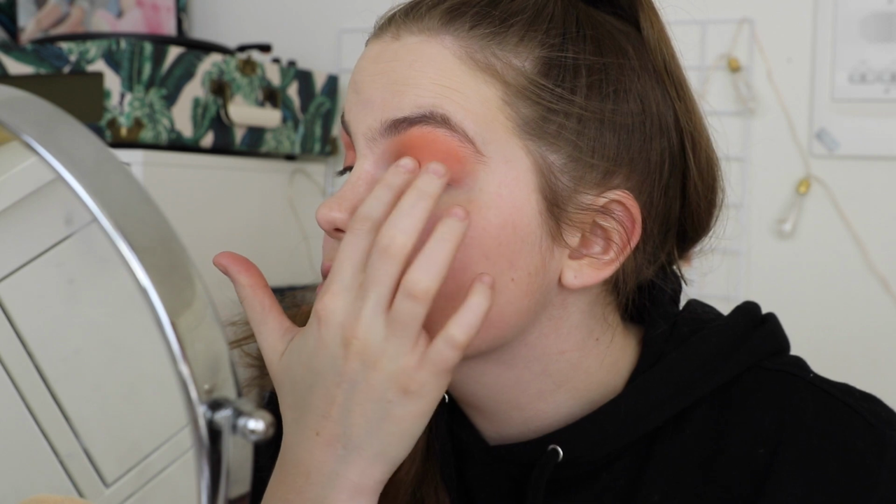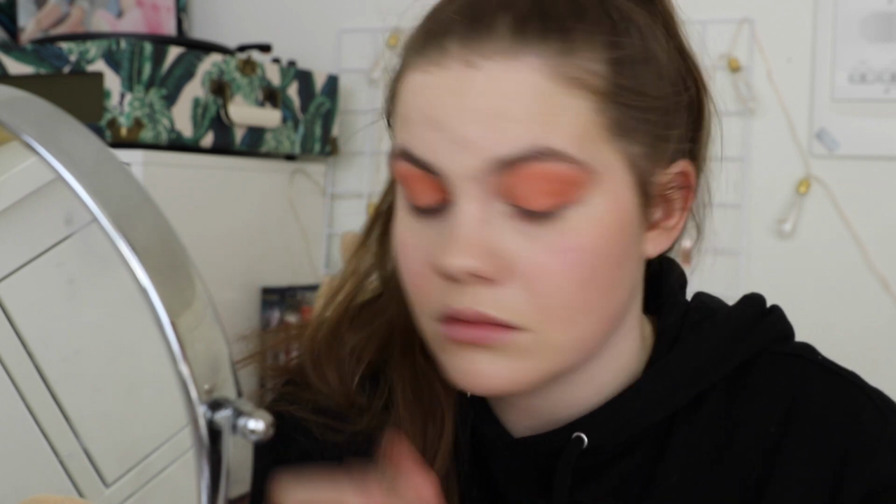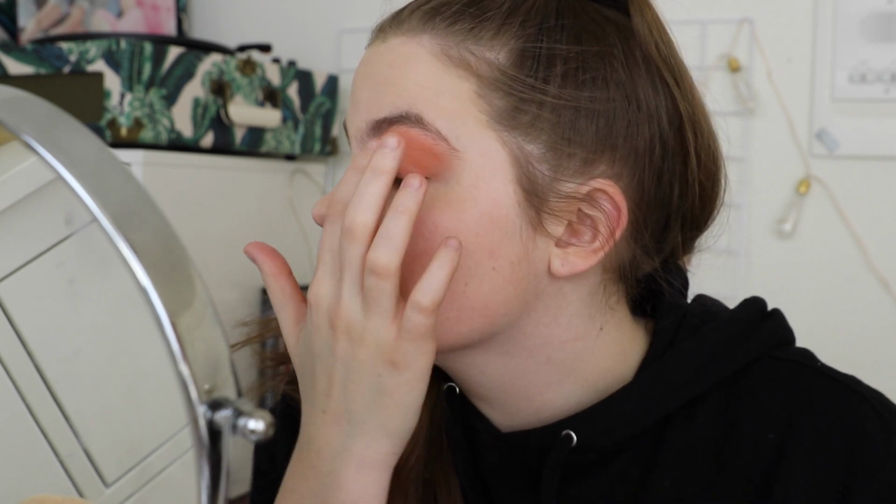If there's one thing I will say about this product, I would say apply your shadow, curl your lashes, then apply it, because when I went to curl my lashes, it was literally impossible to curl my lashes without hitting the product and losing some of the gloss in that area. So I would definitely recommend curling your eyelashes beforehand, then going in with the gloss and blending it out.